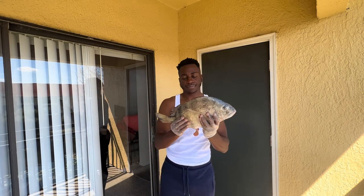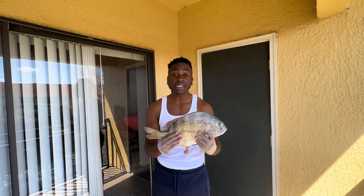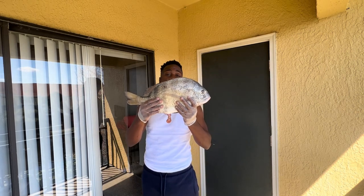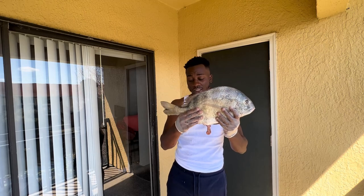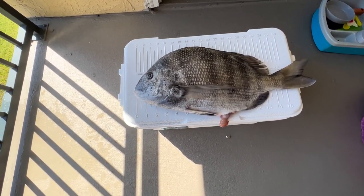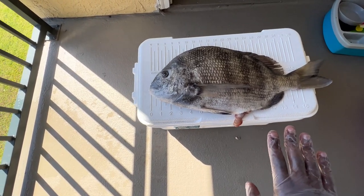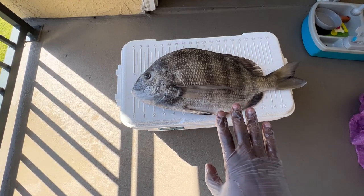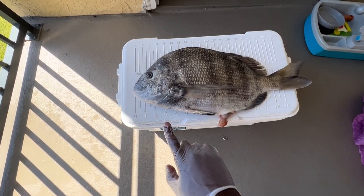That's crazy. Nice size sheephead. Yes, sir, the biggest one I caught out there. Let's measure him up and see how big he is. Look at this, y'all, and I'm not kidding. Now, I know this is not an official scale. This is what I had on top of my cooler.